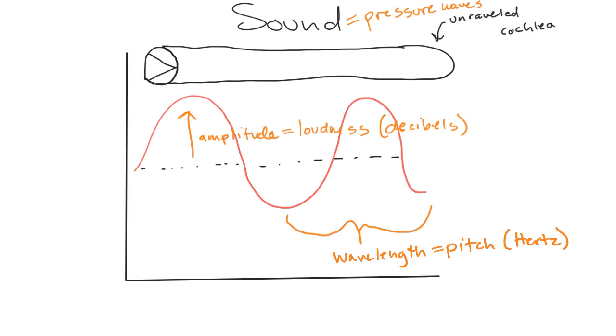Isn't a wavelength just the distance between peak and peak? Yes. So if you have a decrease in wavelength, you have an increase in frequency, because sound travels the same speed. So hertz is the number of times it passes over per second.